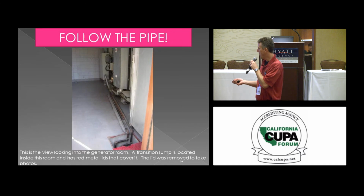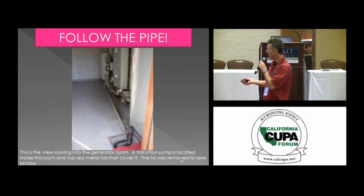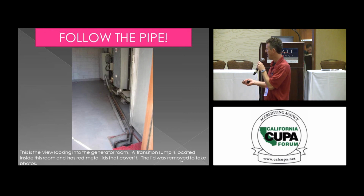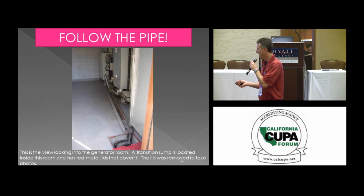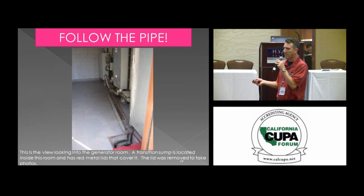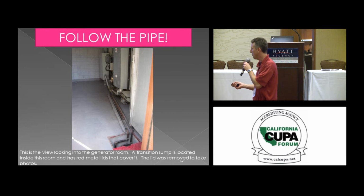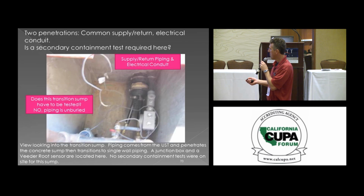So following the pipe, this is what you normally see at a simple site. It just pops out of the ground somewhere, runs across, hits the generator. That's a transition. You could look at it like a transition sump, but because it is unburied piping, they can visually inspect it, so they don't have to have the sensor in this type of transition sump if it's unburied. Supply return, 2 penetrations. So there's the pipe supply and return coming from the tank.